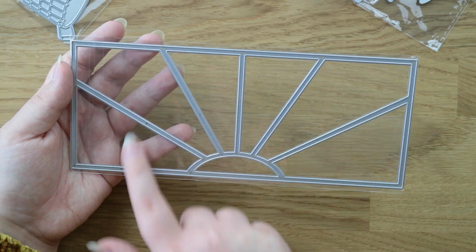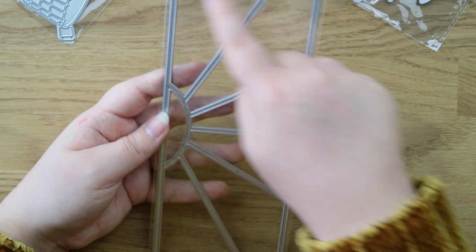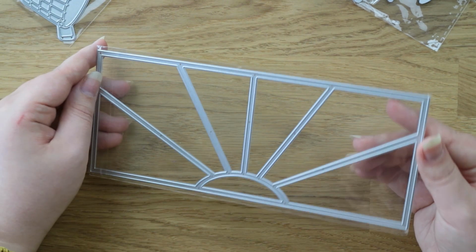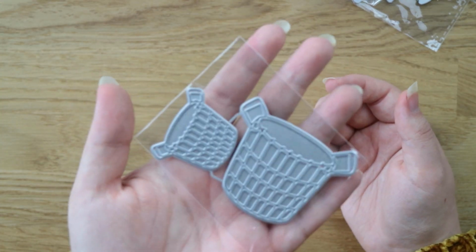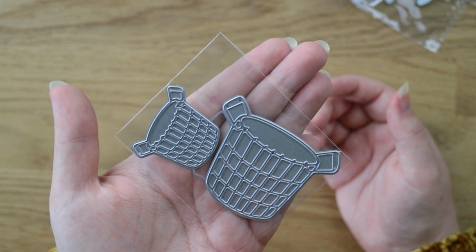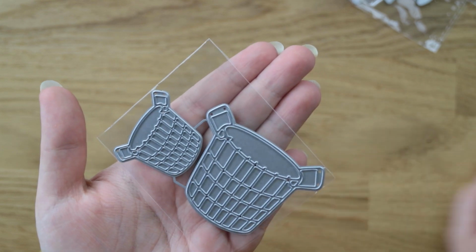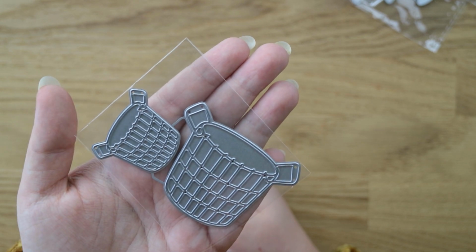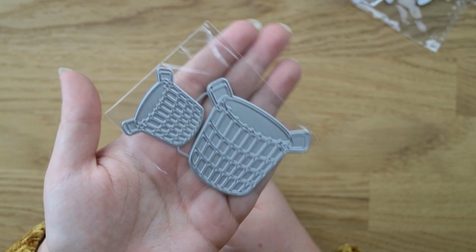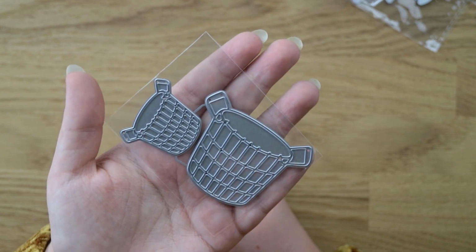And it is like a sunset or I guess panels. I don't know, I just thought that would be really fun to use. I can think of lots of different ways to use that. It's this one, which is a little wire basket. These are very trendy homeware at the moment. I thought that would be really fun for a new home card, or you could put flowers and foliage and stuff in them. I think that would be really fun, or even as the bottom for a Christmas tree.